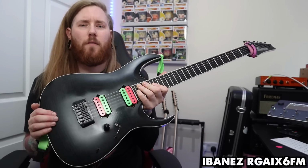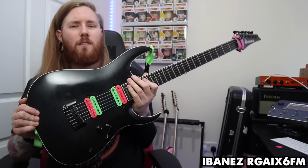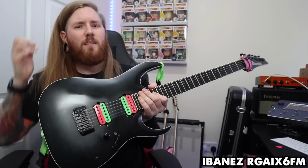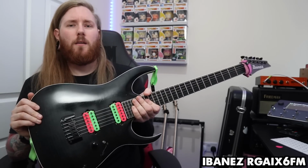This guitar is also part of the Iron Label Ibanez series. They don't really do it anymore. They do now the Axion Label, and they got rid of these. I think they only did them for like a year or two. I think in like 2016. So it's not even that old. Made in Indonesia. But yeah, I love it. It's one of my go-to guitars.